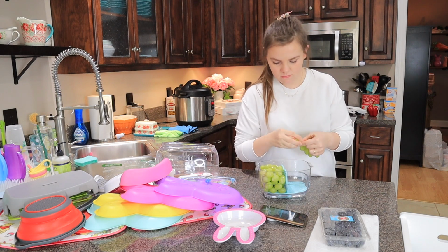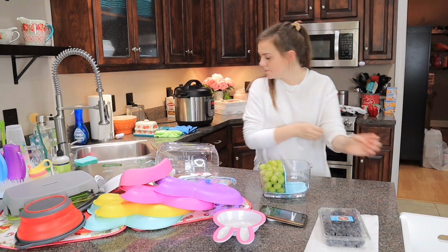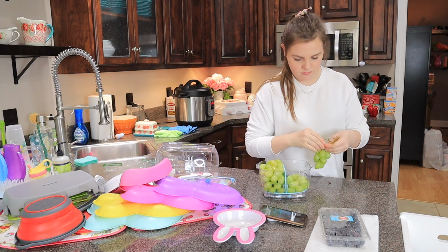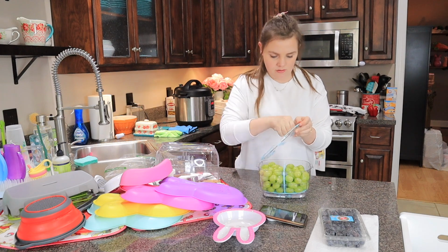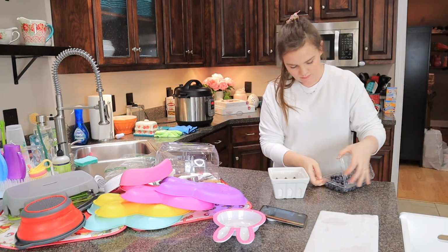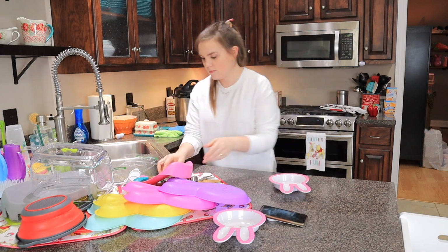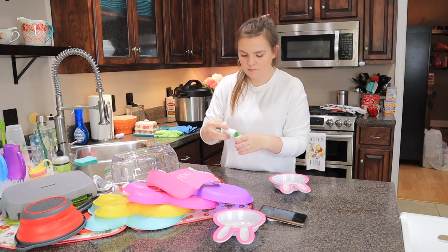So yeah, I am just filling those up, and they look so nice and organized in the refrigerator once I'm done. And honestly, after using this for a few days, I think it keeps our grapes crispier. Don't ask me why, but they have lasted a lot longer than they typically do if I just leave them in the bag. And so that is also something I'm really excited about, is they're not going bad. And so our produce is staying fresher longer. So again, 5 stars all around.